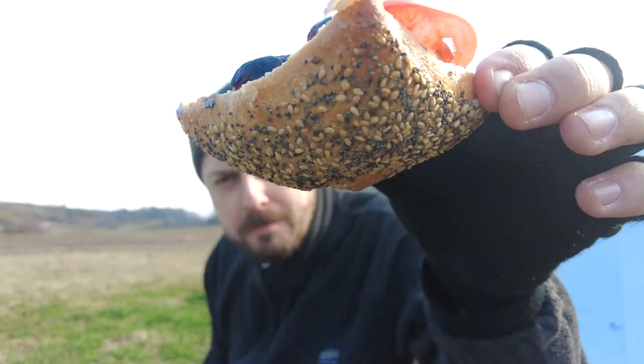I love this seeded bread. What's your favourite bread? No, don't tell me. Such a dull question. It doesn't deserve an answer.